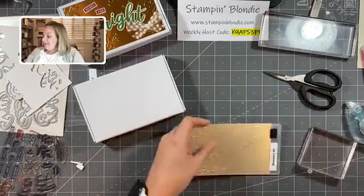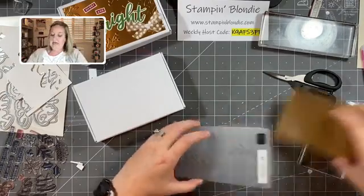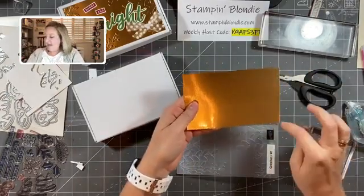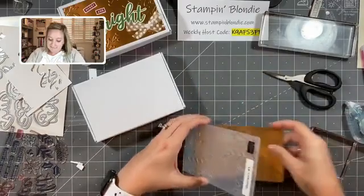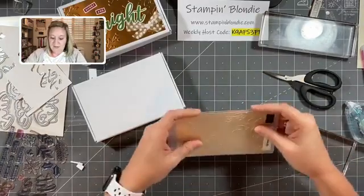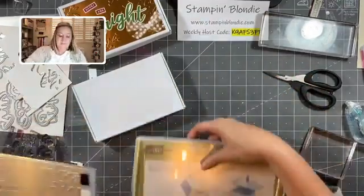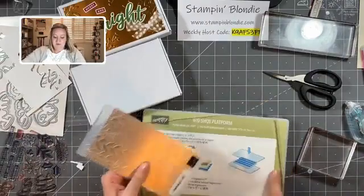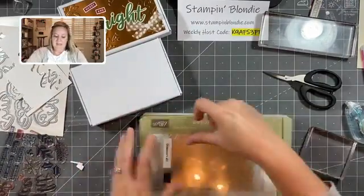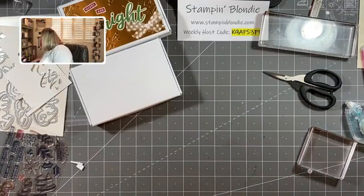So I've got a piece of brushed metallic paper. This is cut at 5 1/4 by 3 3/8. As a reminder, the dimensions are on that free PDF, so you don't have to write that down. And I'm gonna run this through my Big Shot, and I'm just gonna use my regular platform, a plate, and a regular plate. You don't have to use the magnetic platform for this.